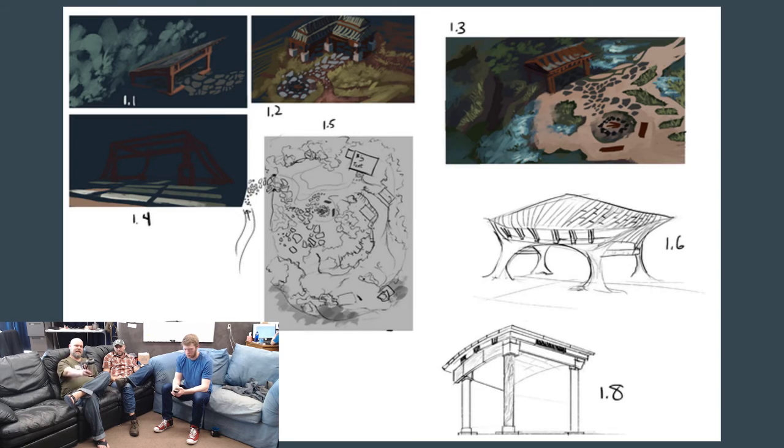One of the things I like about it is the central, almost like a big round picnic bench in the middle. And whether or not you have a pillar in the center or just open, that feels like a cool space, right? To kind of eat around a round table. That's cool.